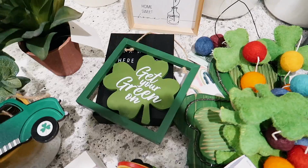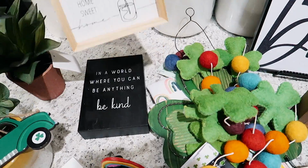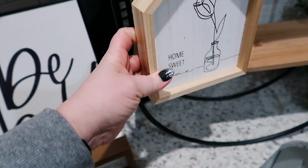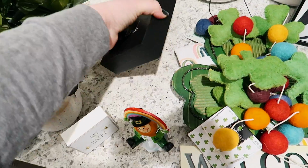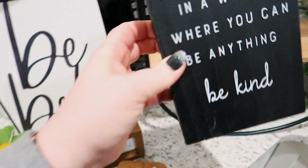Either way, I got this little clover. I thought that was cute. And then this little sign that says get your green on. And then I thought we either put this in the coffee bar or maybe on this shelf. I'm not sure. I also got this, which I thought was really pretty. It's just a little black saying. It says in a world where you can be anything, be kind.